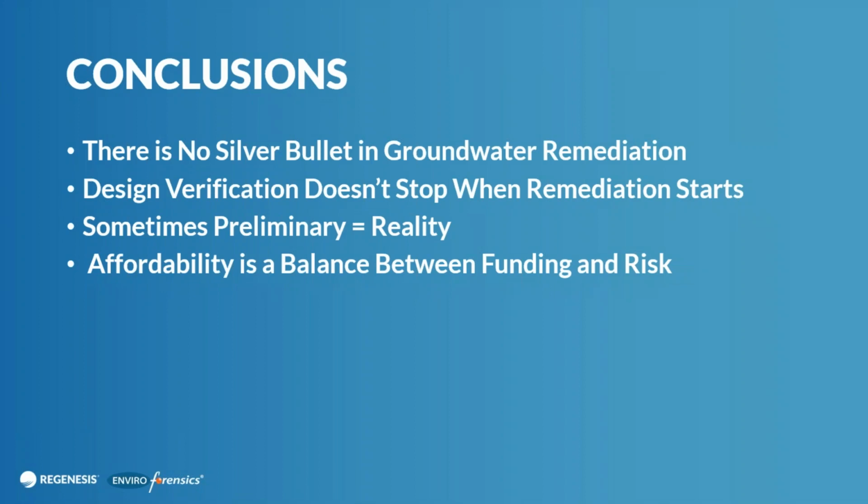And then finally, affordability is a balance between funding and risk. And Jeff did a really good job of summing that up for us. So I guess with that, I will open it up to questions. Anybody have anything else?